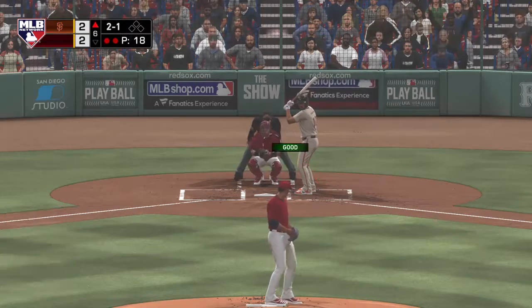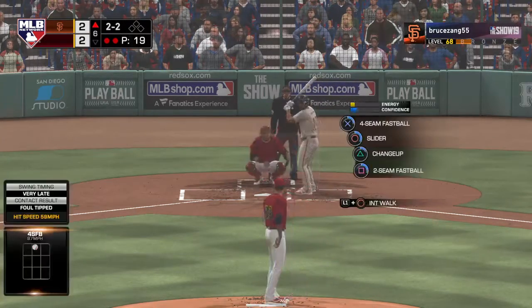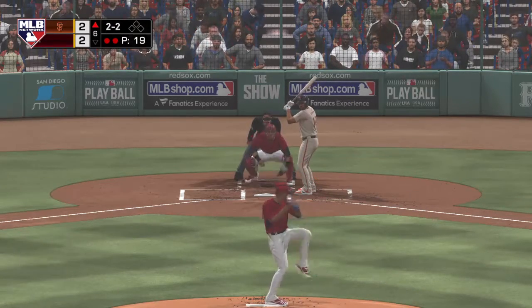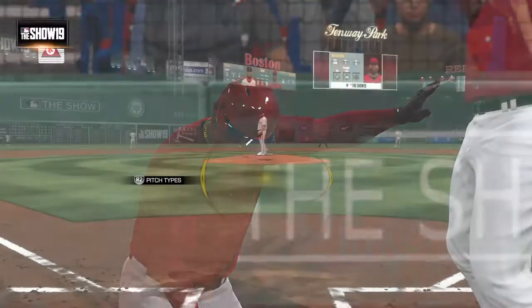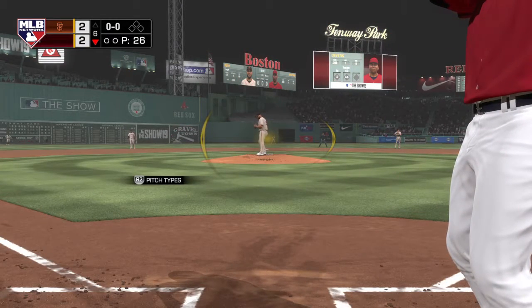The count now at 2-1. That fastball must have a little late life on it, because that was right in the wheelhouse and he still wasn't able to get good wood on it. Swing and a miss, and that ends the inning. Rafael Devers the next to bat. He'll start things out here in a tie ball game.